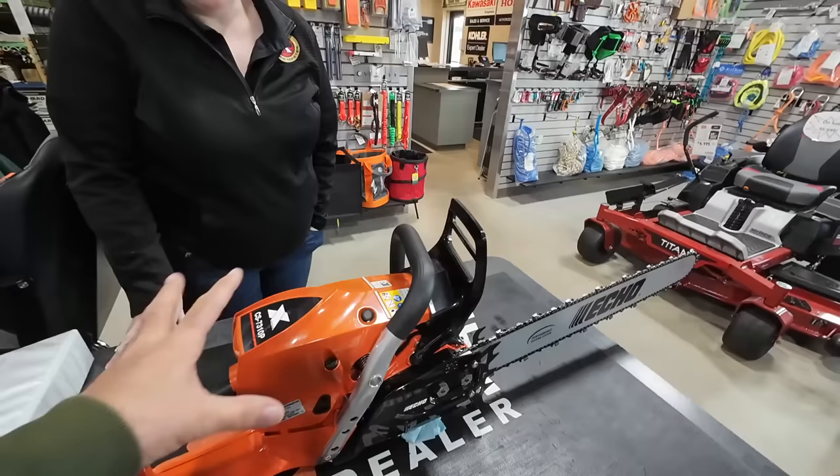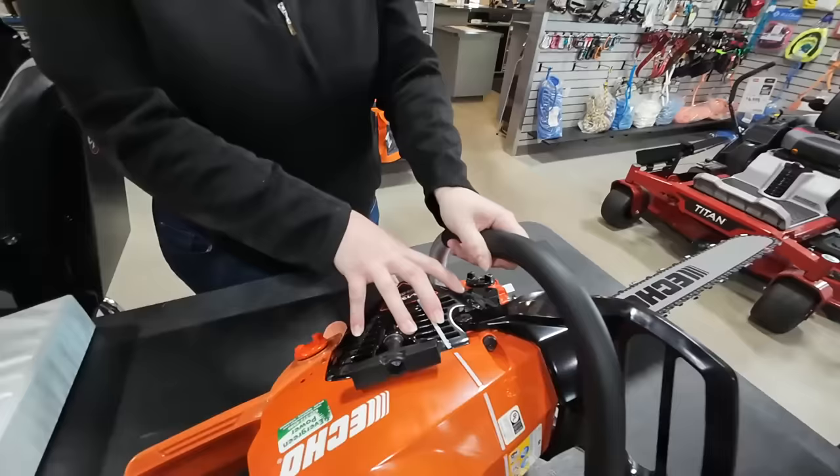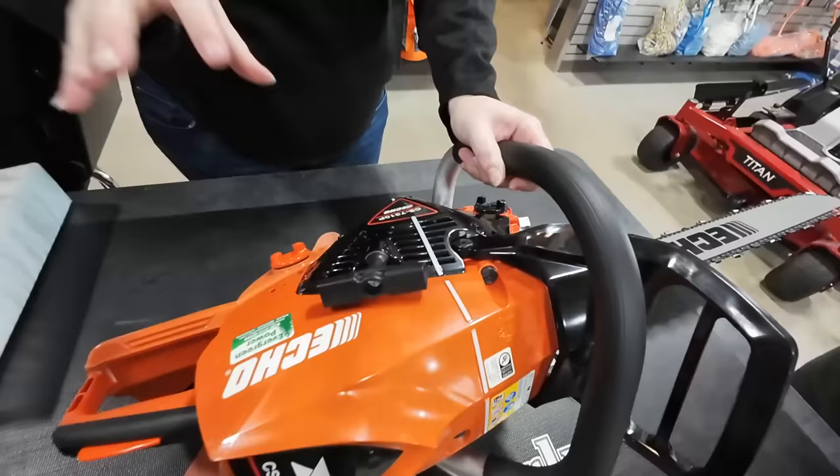Like you'll see, a lot of them now are going to have the black recoil housing. Pretty much all of them have that now. So this is their new design. They're using magnesium like a lot of the other manufacturers now. So everything's a little bit heavier duty.